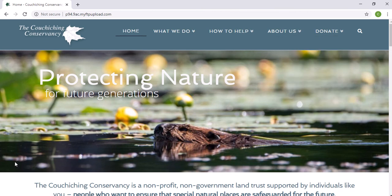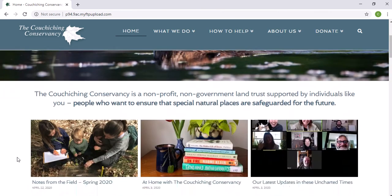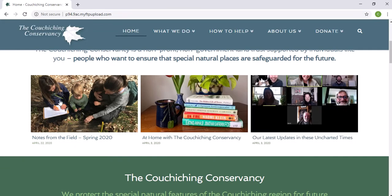So taking you through the home page, this section again is the featured news information. So this is things that we want you to have access to really quickly. So this block will really change quite a lot. So that's why coming back to the website all the time is a good thing.